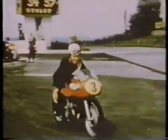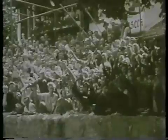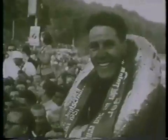Their World Championship Gilera was pushing out about 55 horsepower, as much as a modern minicar. That was the end of British dominance. Italian bikes, either Gileras or MV Agustas, often with British riders like Jeff Duke or Mike Hailwood, won every 500cc World Championship for the next 25 years.